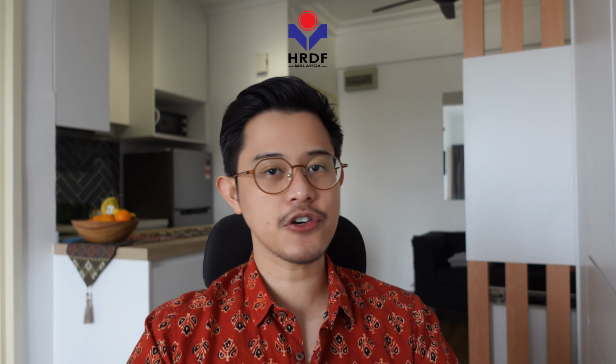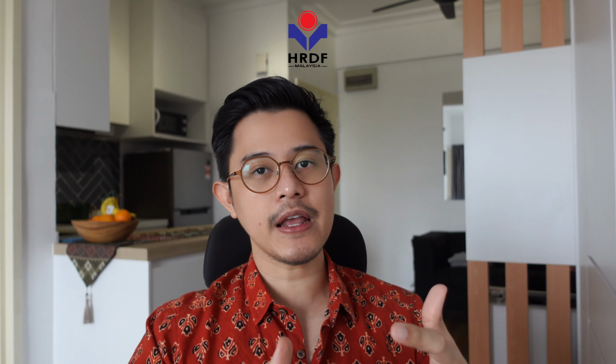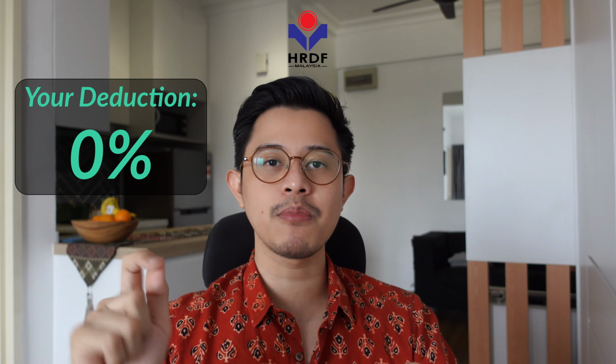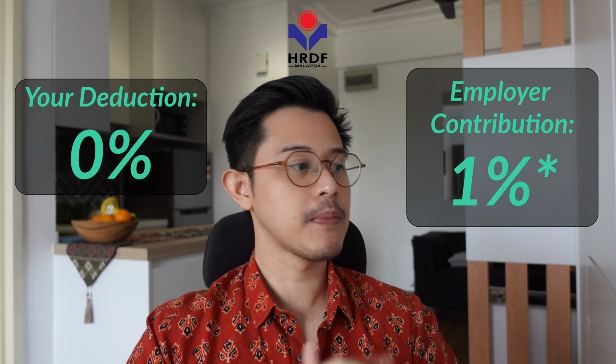The last one is HRDF. That's optional. Not all employers have to partake in this or pay this for their employees. Basically, it's the training fund that they can put in so they can train their employees. You are not paying for this whatsoever from your salary, but if your employer is enrolled in this scheme, they would top up 1% of your salary into this training scheme. So your deductions every month are about 10%, plus whatever tax that you're paying. That one will vary greatly between individuals.